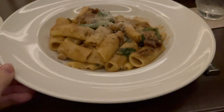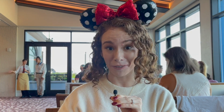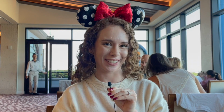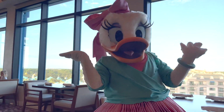Topolino's Terrace is one of my favorite Disney World restaurants. I come here all the time for dinner. However, we haven't been here for breakfast in like 3 years. So I'm interested to see if it truly lives up to the expectation and the hype that we've placed on this. Now, this character breakfast is a little bit different than some of the other ones around Disney World.